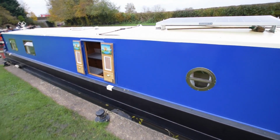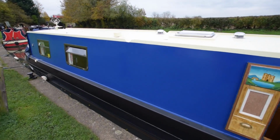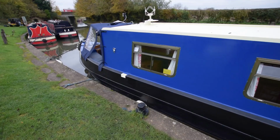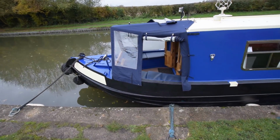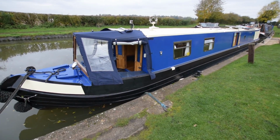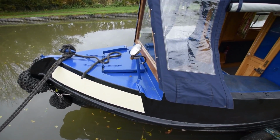330 watts of solar power there on tilting panels. Side hatch and a galley, you'll see that as we go through. There are storm covers for the side hatch and the back doors. There's the cratch cover, lovely condition. There's a spare cratch cover on board as well. 2 gas bottles in that forward locker.